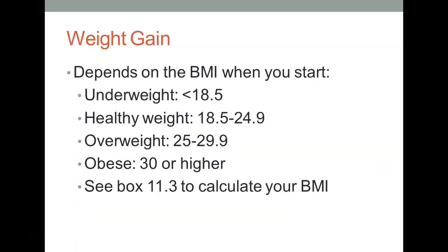Her weight gain should depend on the BMI she was at the start of her pregnancy. If she were underweight, then we can recommend that she gain more than that, about 28 pounds. If she was a healthy weight, she should gain between 18 and 25 pounds. And if she's overweight, she doesn't need to gain as much weight. If she's obese, 30 or higher, she should gain even less. You want to see the box in your textbook, which can show you how to calculate BMI if you need to do that.